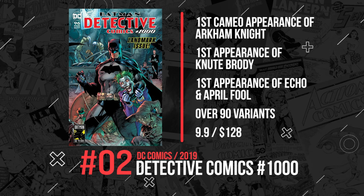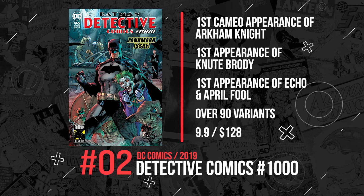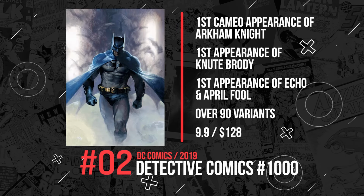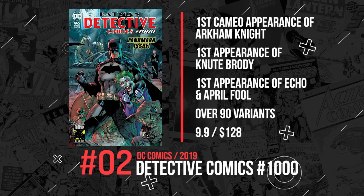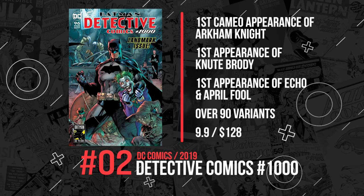With over 90 variant editions, yeah, I know, including exclusive ones like the Neal Adams version in black and white, and a few Gabriele Dell'Otto exclusive covers, collectors have plenty to choose from. This issue, graded at a 9.9, fetched $128.